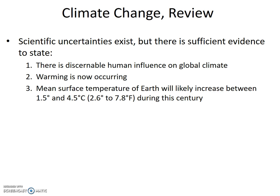So, in summary, scientific uncertainties exist, but there is sufficient evidence to state: 1. There is discernible human influence on global climate. 2. Warming is now occurring. 3. Mean surface temperature of Earth will likely increase between 1.5 and 4.5 degrees Celsius, which is 2.6 to 7.8 degrees Fahrenheit during this century.